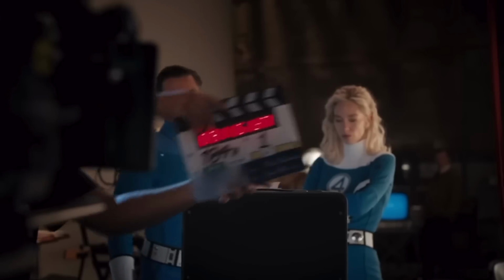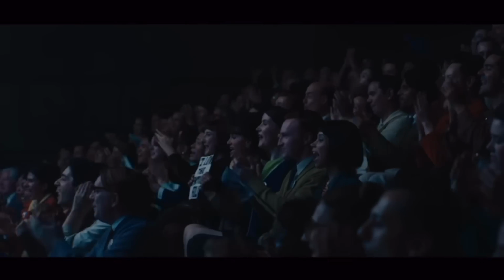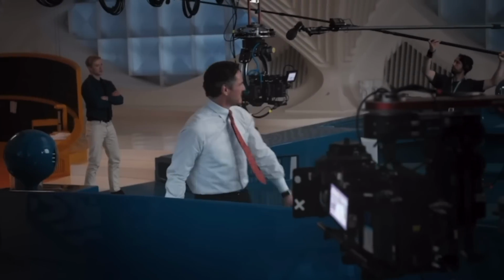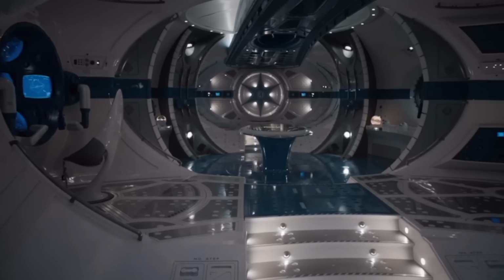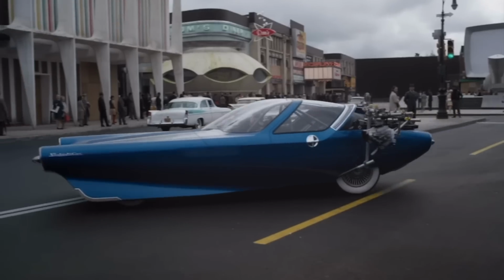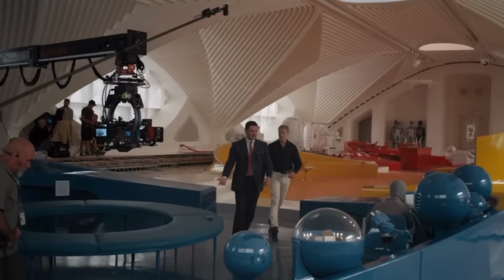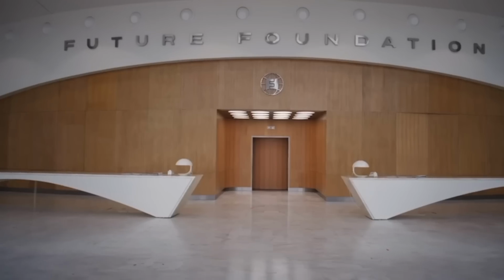So we have a lot of good news about the Fantastic Four: First Steps today. We have a lot of new footage, including some great looks at Galactus and some great looks at the set, and we've been hearing a lot about how the movie looks from people who have been seeing these early screenings. Luckily there hasn't been too much negativity online from the people that have seen the entire movie or the first 30 minutes of the movie at these big events that Marvel is doing right now.